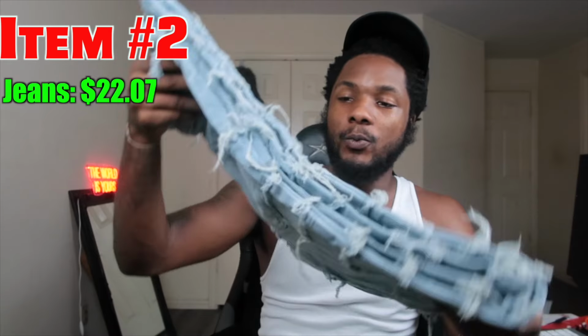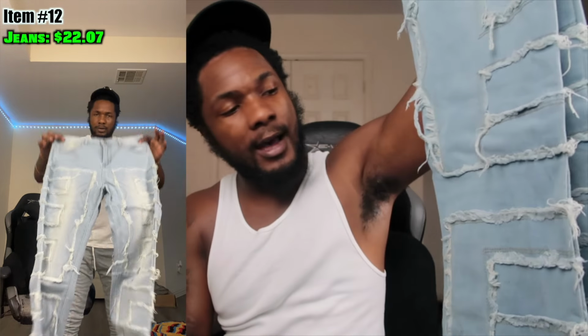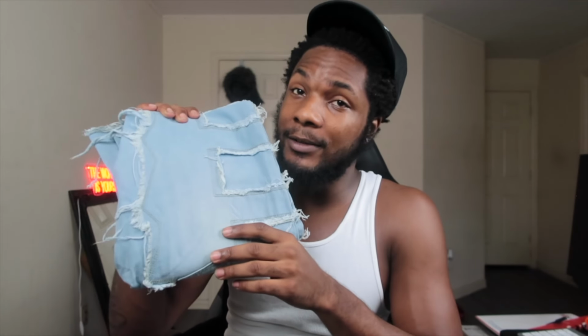So next pair of items, we got more jeans. I haven't worn these yet, you know what I'm saying? I wore these in the unboxing video too. But yeah, I give these straight 10. These type of jeans, 10s.